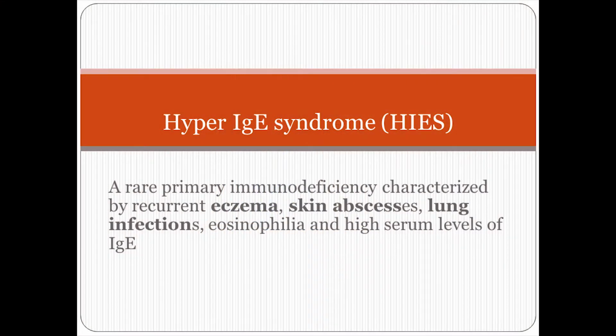All right, so another quick case, hyper IgE. So this is a rare primary immune deficiency. It's characterized by recurrent eczema, skin abscesses, lung infections. On lab testing, you'll see hypereosinophilia and hyper IgE, so high levels of IgE in the hundreds to thousands.